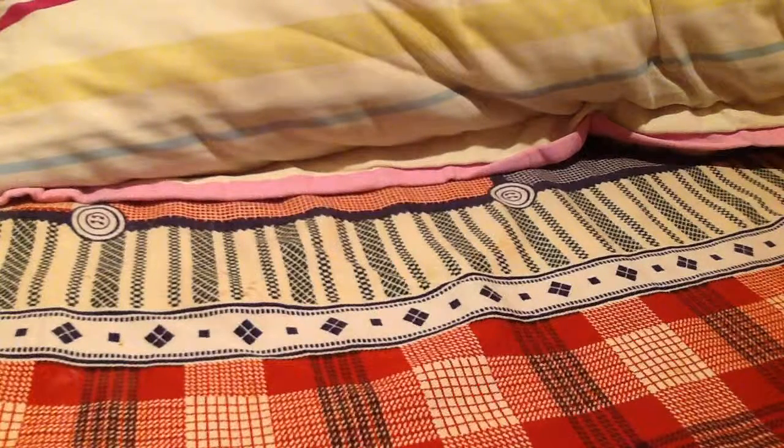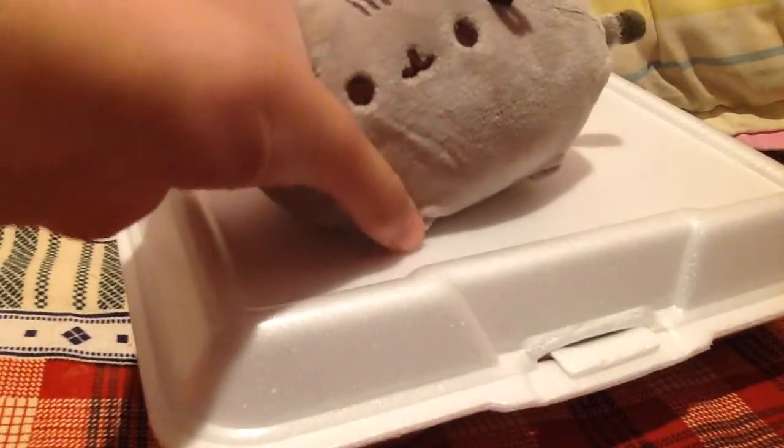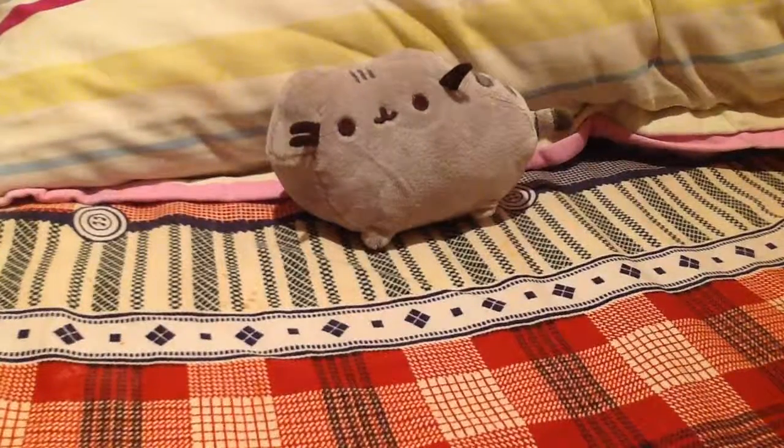Oh my goodness, what is this? Okay, I'm coming. I found this big box in the mail today. So, let's see what it is. Let's open it up for Pusheen. Come on, Pusheen, stand right here. So let's open this up. What's inside? What's inside?